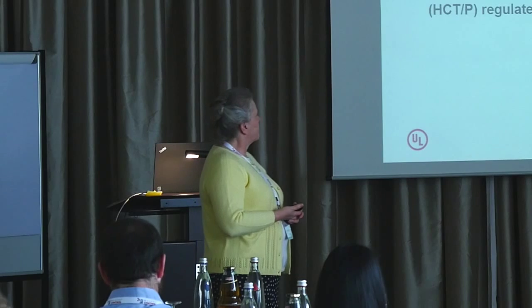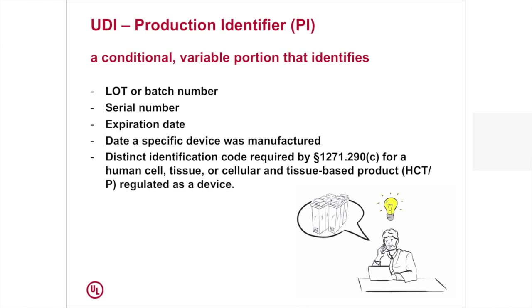The second part of the rule is a production identification portion. And it's a variable part that identifies such things as the lot or batch number or serial number, expiration or manufacturing dates, and then some specific information about types of products such as tissue-based products or cellular or so forth.